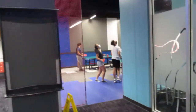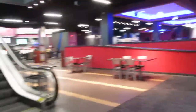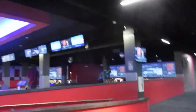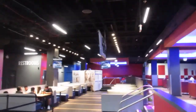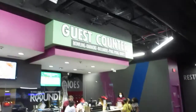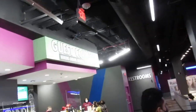You still have your billiards basically all down the line. In this corner over here you have ping pong. The only thing I don't see, which probably was taken out, was darts. However, you still got your bowling, and you still got your karaoke down here. You still got your bowling in this corner, this way. Down there is one of those photo booths. More booth seats. You have your guest counter where you get your bowling, karaoke, billiards, ping pong. You gotta take the dart name down because they don't have darts no more. I don't see darts unless they say so.